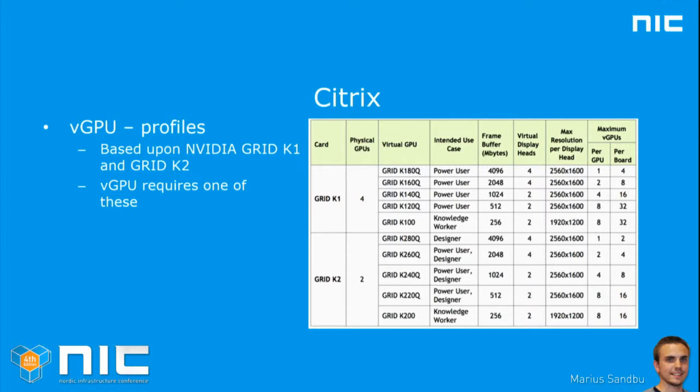And then I can allocate these GPUs depending on what type of user I need, what the user needs. If it's a designer, power user, or knowledge worker. You know, a knowledge worker is typically a guy that goes in and checks YouTube or Facebook or whatever, has some kind of media. A designer is typically when you have 3D rendering, Photoshop, among other things.